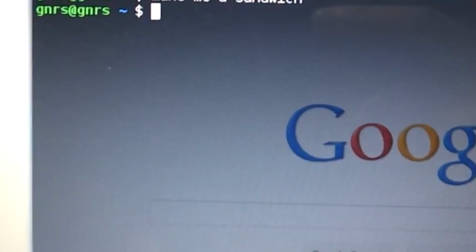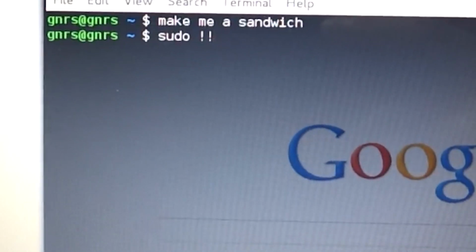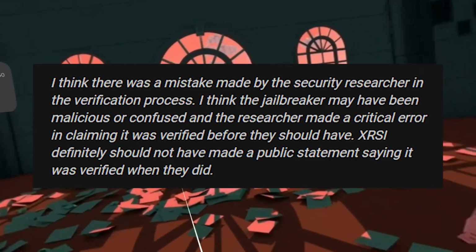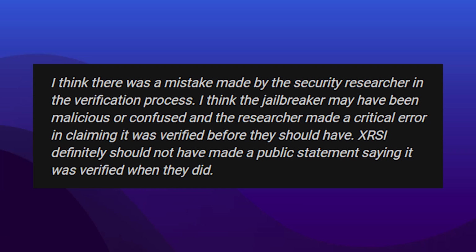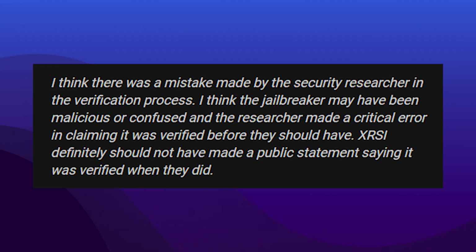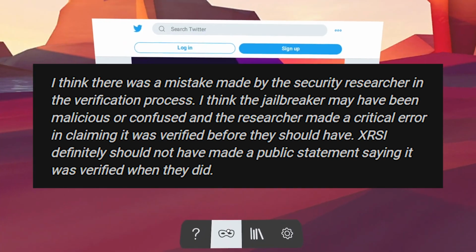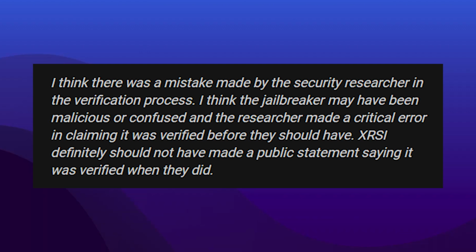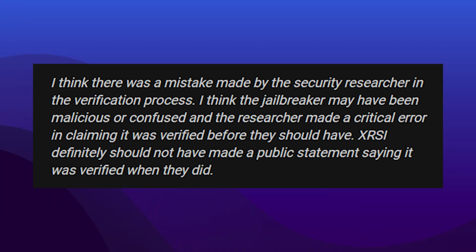But now recently a reliable source has come out and said that it didn't work. They were unable to write to the boot partition, so the jailbreak was unsuccessful. A quote from Robert Long about this ordeal was, "I think there was a mistake made by the security researcher in the verification process. I think the jailbreaker may have been malicious or confused, and the researcher made a critical error in claiming it was verified before they should have. XRSI definitely should not have made a public statement saying it was verified when they did."